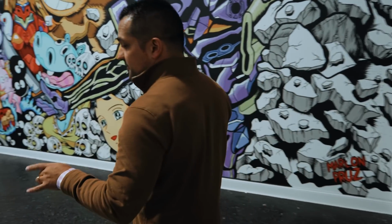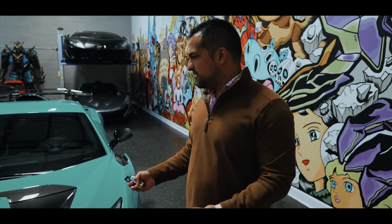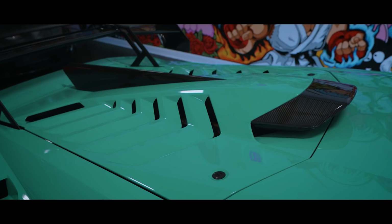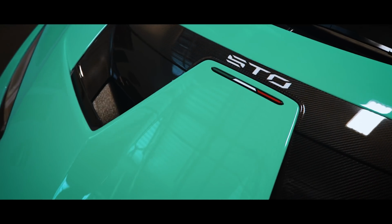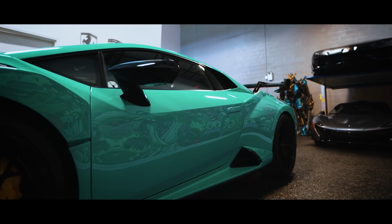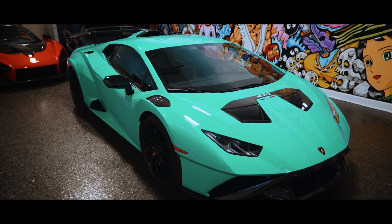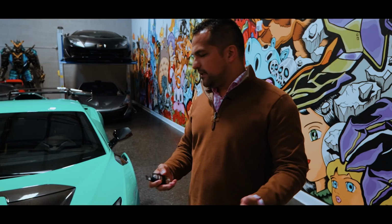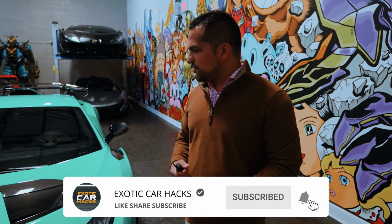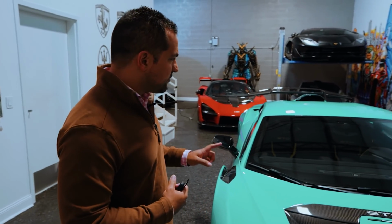And so today what we're doing is we're actually taking a view here, right here, at my new Huracan STO. And I gave you a very quick preview when we picked up this car. I'm going to now give you a first look, much more closer detailed invitation into what I consider to be probably the greatest Huracan ever made.